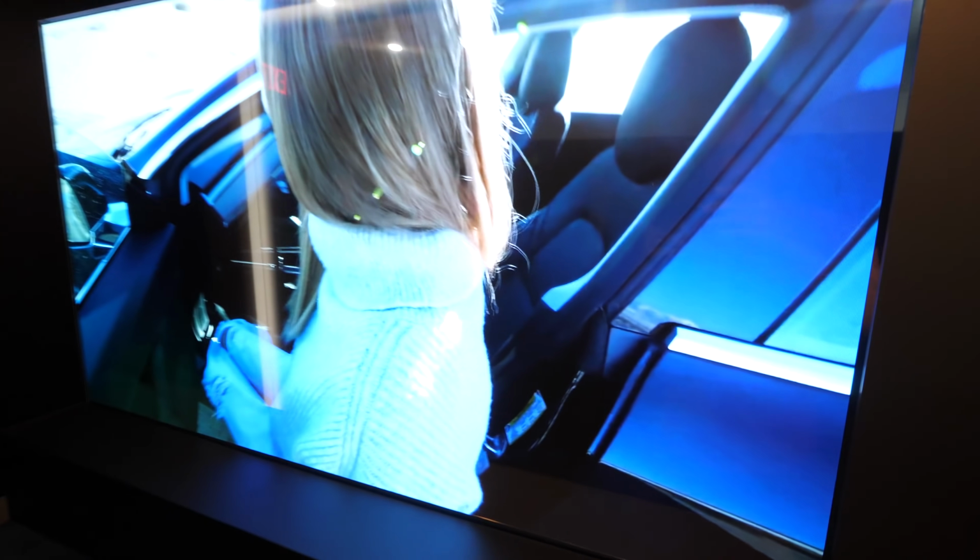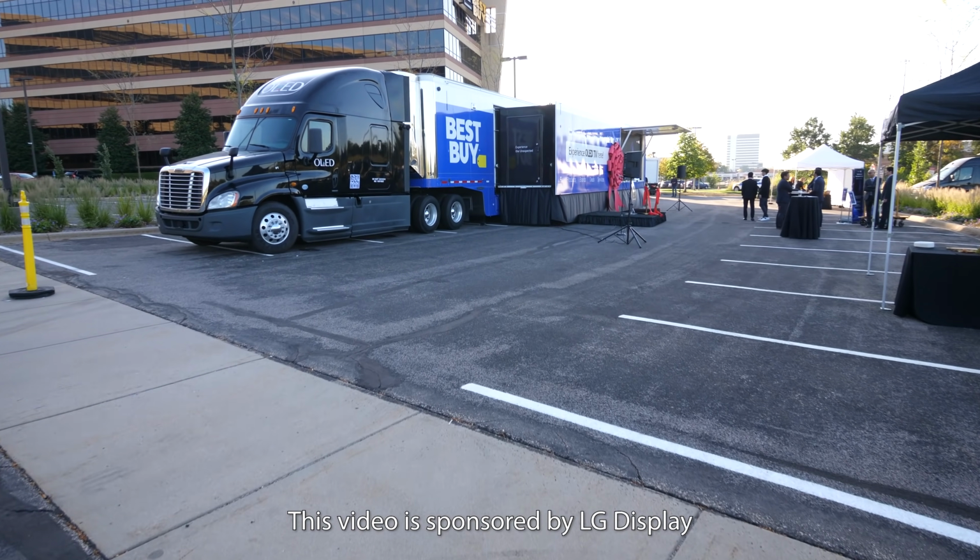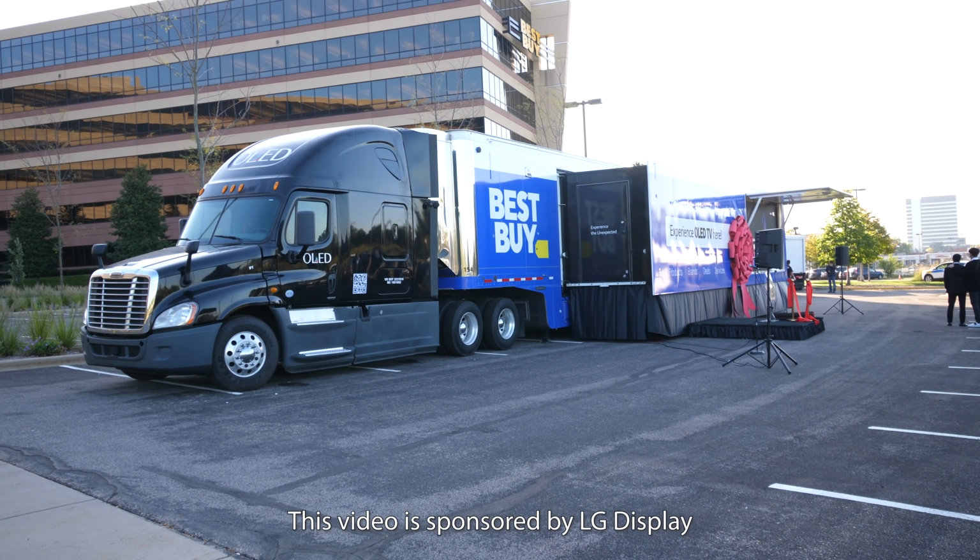So it might not look like it right now, but I'm in the back of a semi-truck trailer. LG brought me out to Minneapolis to show off their OLED experience, a traveling road trip inside of a semi-truck with all of their OLED technology. They say there's a transparent OLED in here somewhere. Should be pretty interesting. Let's get started.